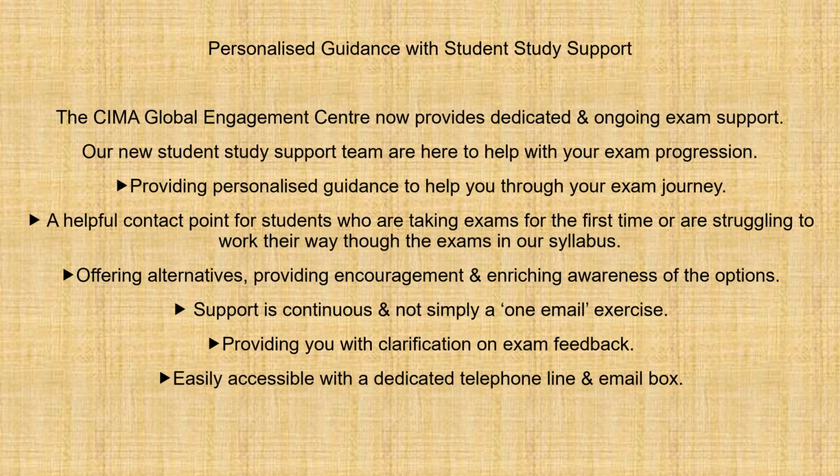But for anyone that would like to actually take this further and would like a personalised one-to-one with student study support, the information for that will be available a little later on. So just to summarise, student study support, a helpful contact point for students who are taking exams for the first time or working their way through the exams in our syllabus, offering alternatives, providing encouragement and enriching awareness.